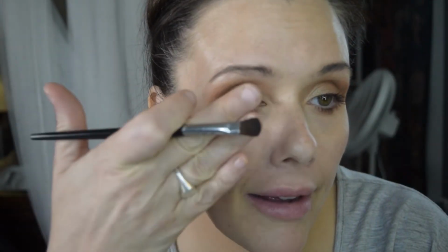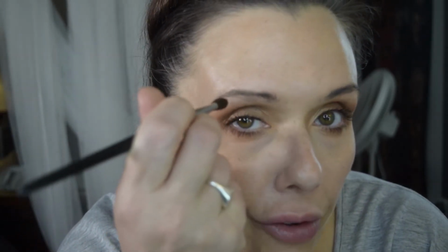Because I have some neuromuscular issues, a lot of times when I hold things and try to do something really fine, my hand shakes. So I try to do the easiest eyebrow I can do.